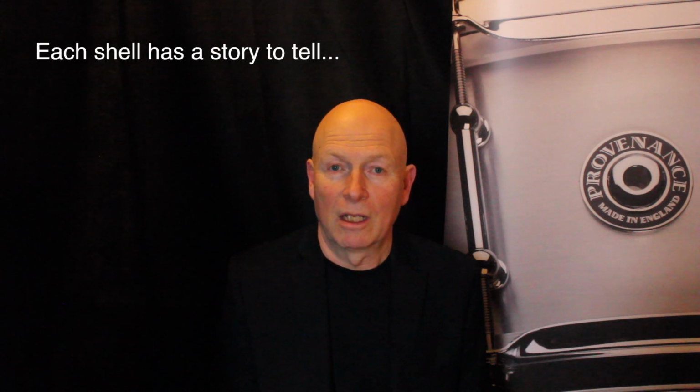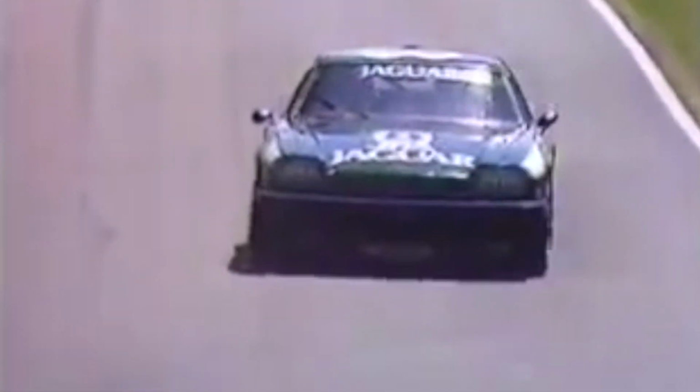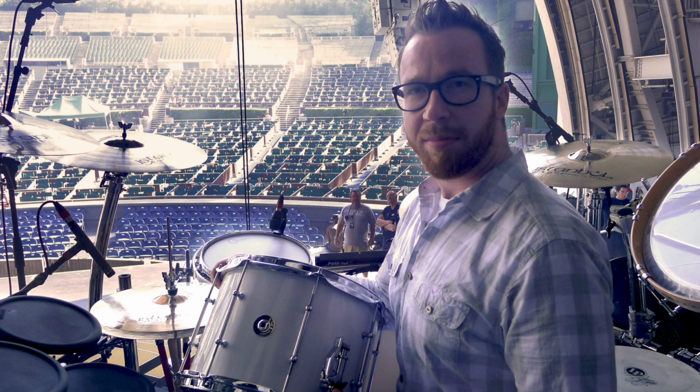Provenance drums are made from repurposed materials with a historical past. Each shell has a story to tell. A Rolls-Royce Merlin, an aircraft carrier, a Jaguar sports car. Some of the materials used to make Provenance shells. Tom Meadows has a couple.